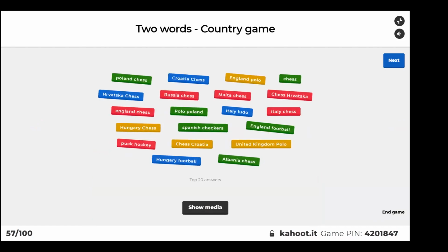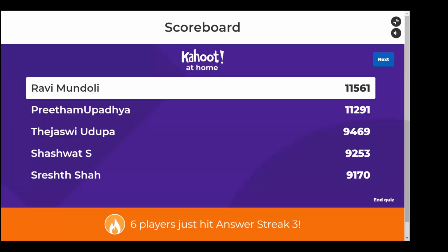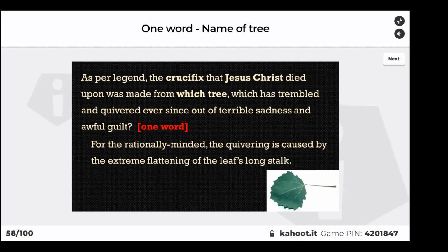And the answer is Croatia and chess. So we have 34 people getting that right. Just one word. Which tree are we talking about?